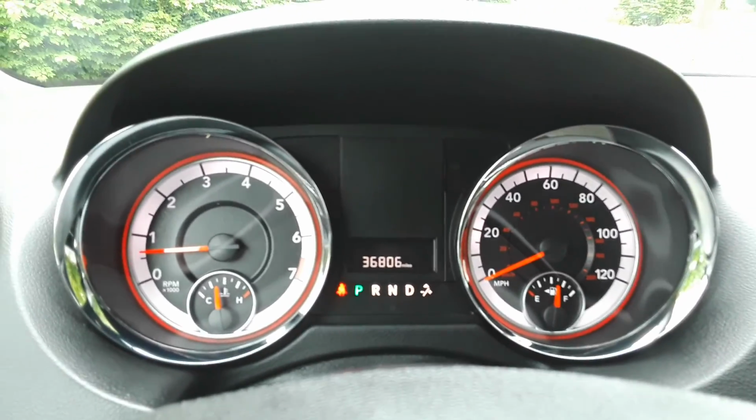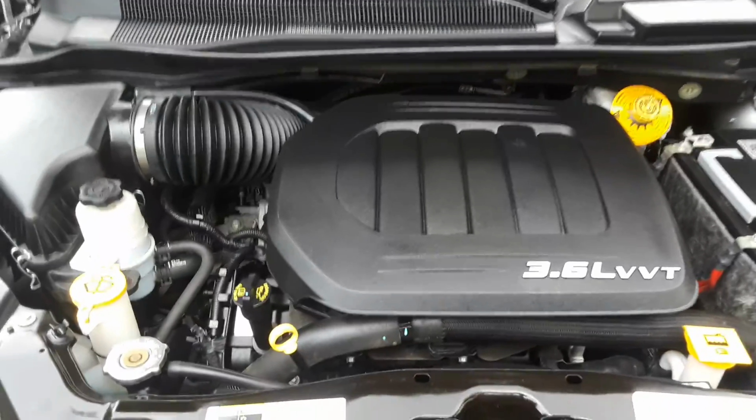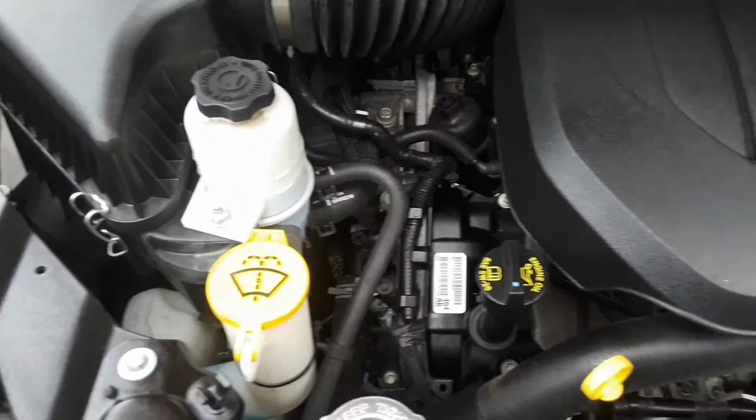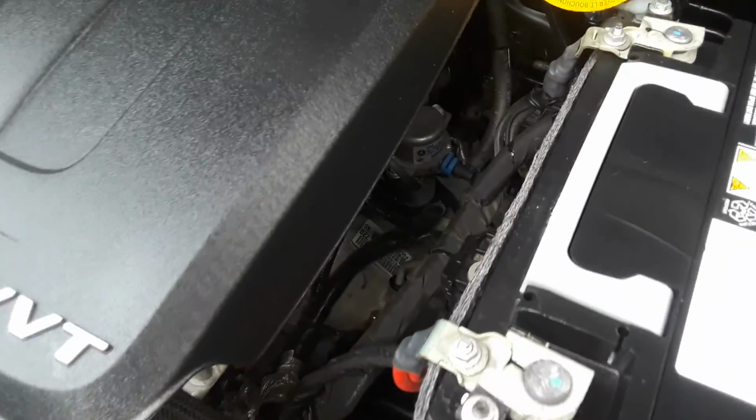Alright, let's take a look under the hood. Alright, you got your 3.6 liter V6. Again, this van's got 36,000 miles. No leaks, no knocks, no ticks.